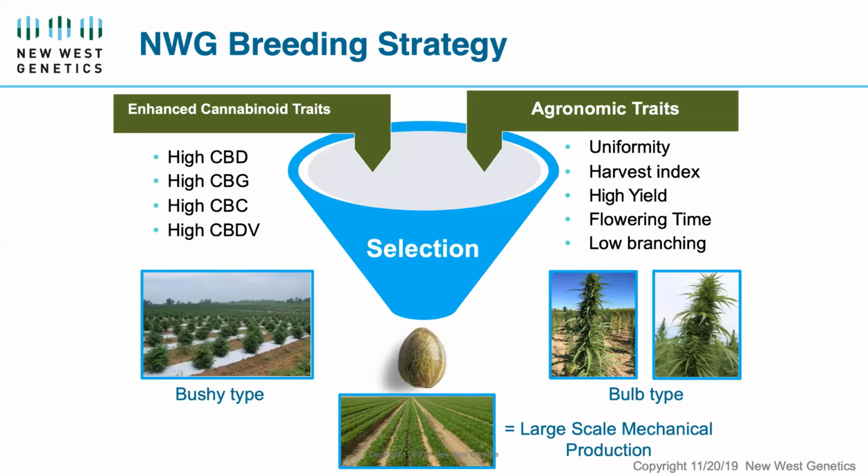So we started our company over 6 years ago, and I really just want to give you an idea of the strategy at that point. Essentially, it was to combine the agronomy traits existing in dioecious grain types with the high cannabinoid, high CBD genetics available in the nascent CBD market at that time. The idea was to be able to scale production of cannabinoids simply by mechanizing it. But of course, mechanical production requires the right crop morphology, and so that's where breeding comes in.